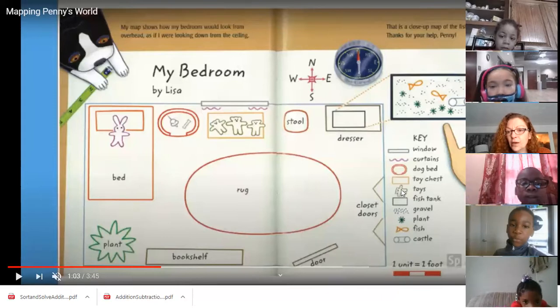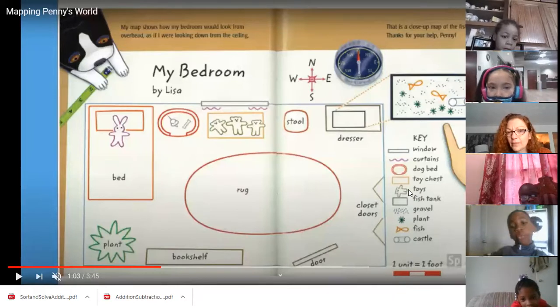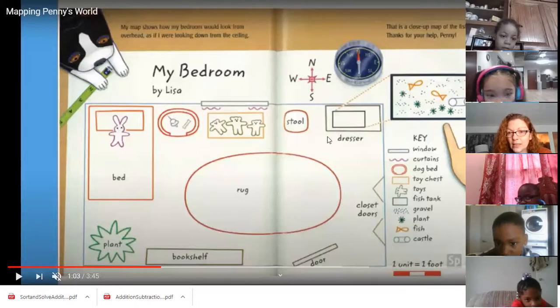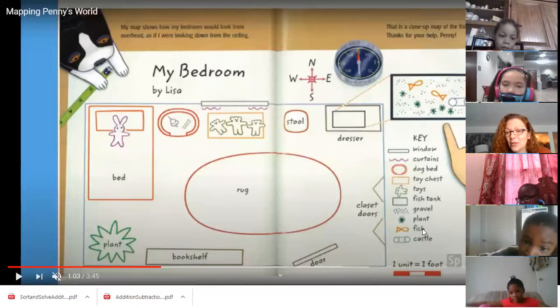Point to where you see the bears. Where are the toys in this bedroom? Nice job. Yep, they're right here. All right, how about a tricky one?